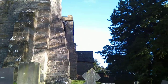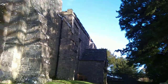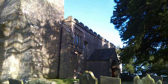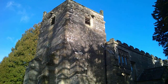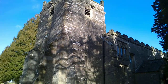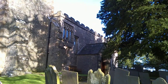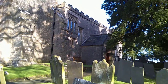So carry on around here, avoiding the snowdrops because I would be the least popular man in all of Tissington if I stepped on them. And there we are, back looking up at the side. I know that window there suggests that tower is Norman, which makes sense. It's a nice massive piece, but it's probably later than the nave, or the older parts of the nave. Well, so there we have it, St Mary's, Tissington.